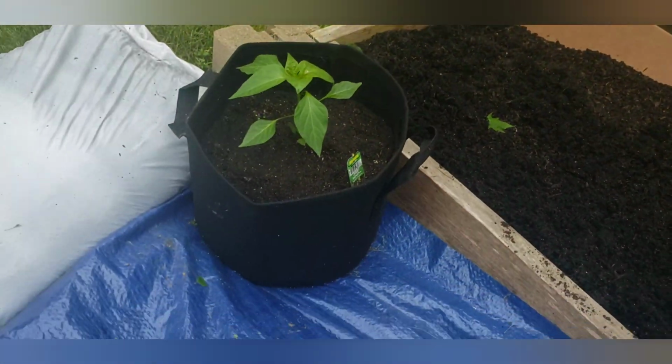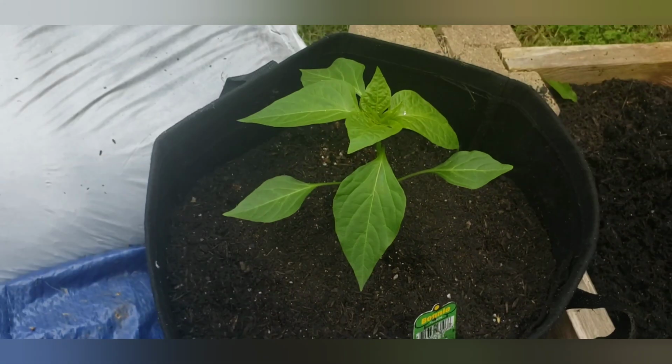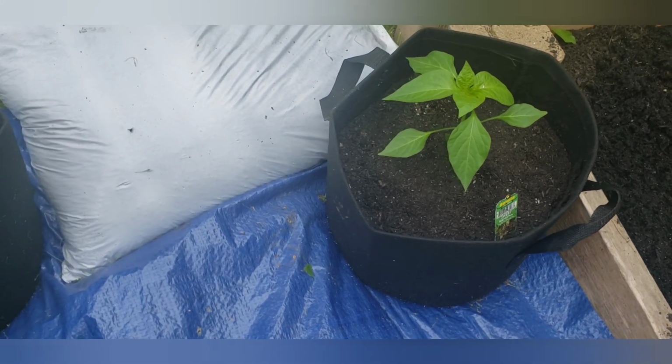Okay, then we're moving over to here. This is a sweet banana pepper. Lovely. I am going to try and can those this year. So banana peppers are actually the first thing that I ever canned. I don't know anything about canning. I've only ever canned that 1 jar of banana peppers, but they kept really well, so I must have done something right.